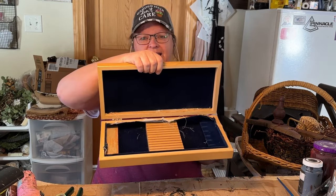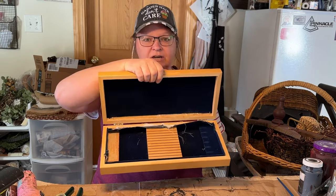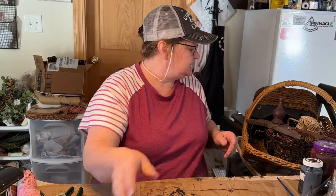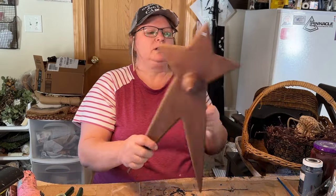The inside is like a knife holder, and I've already started ripping it apart because I'm gonna do something with this. So I got that. I got this really cool primitive star.